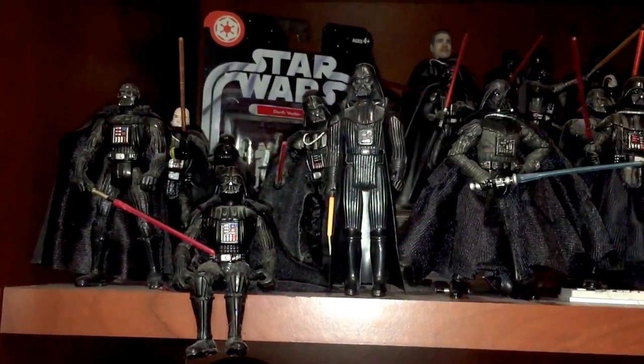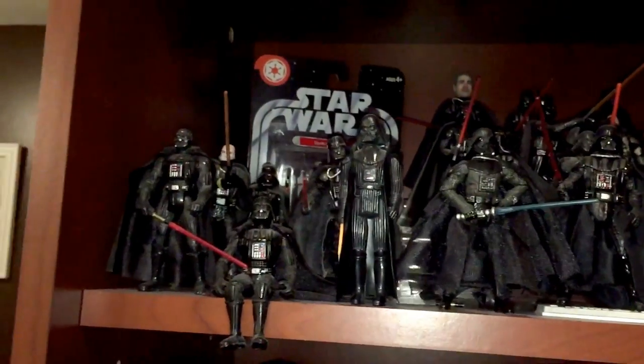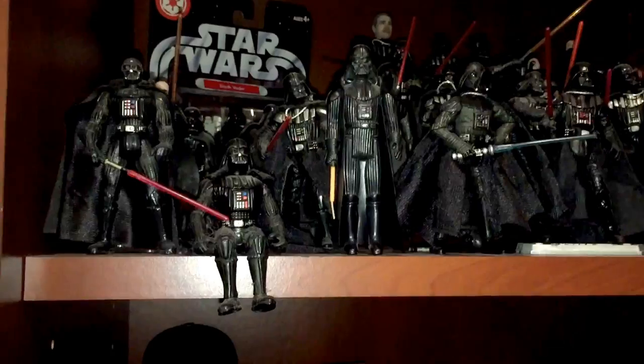1977. Again, not a double telescoping lightsaber. Pretty good condition. Not amazing. Not AFA graded, but in decent condition. And it was a gift. So you can thank someone who gave me a gift.